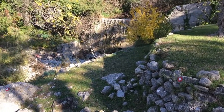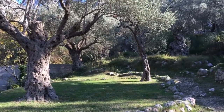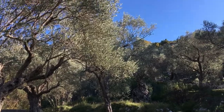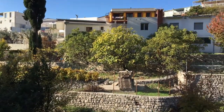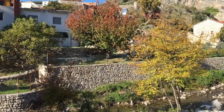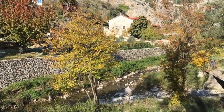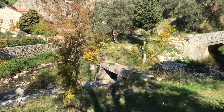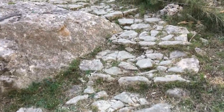So we'll probably get done taking our picture, and then walk this way. There's some of the backyards, people's homes here. It's nice to listen to the water. All right, now we're back on the path.